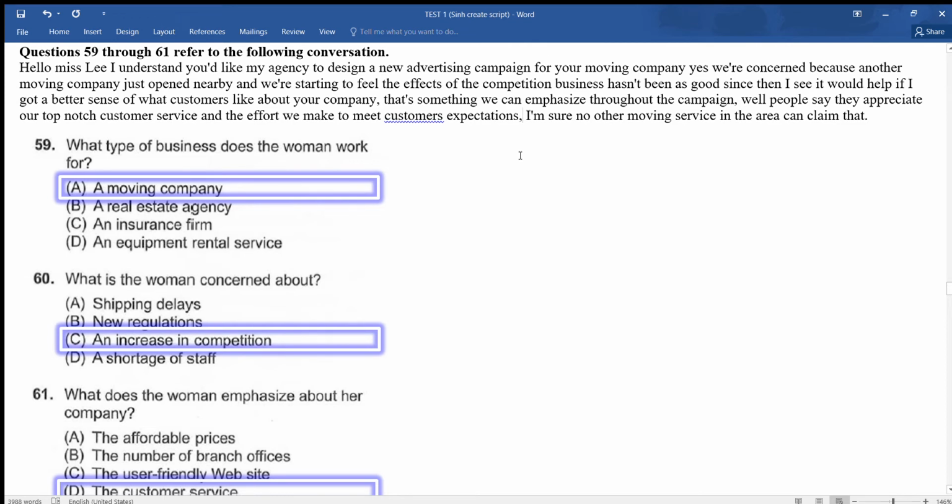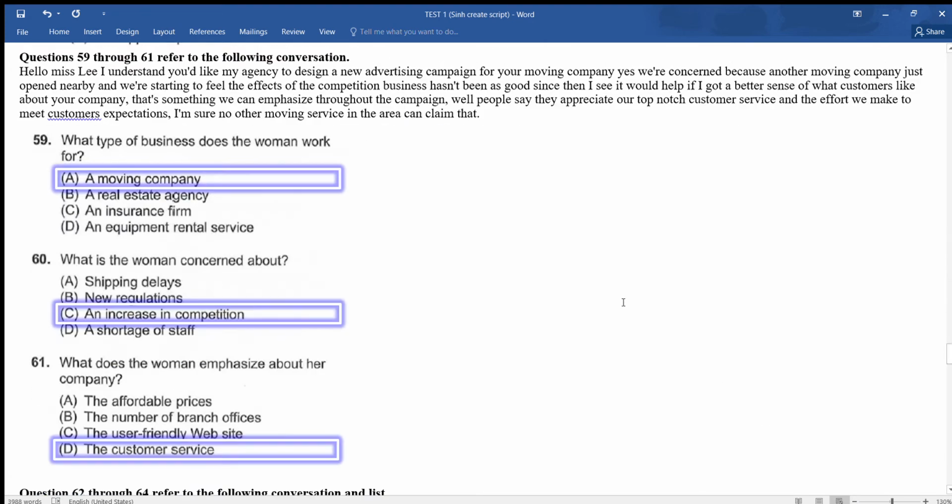Number 59. What type of business does the woman work for? Number 60. What is the woman concerned about? Number 61. What does the woman emphasize about her company?